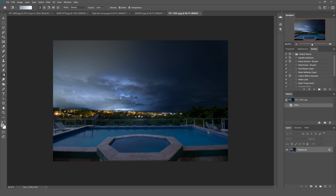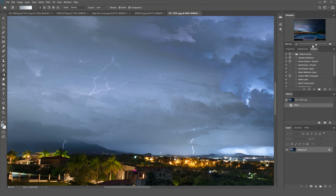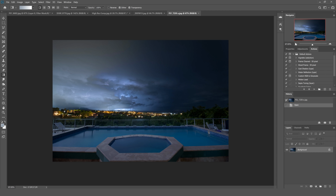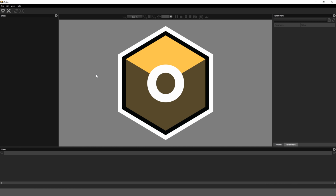But as those were going off, I thought, let me go grab a camera. Let me do like a 20-minute exposure. And I was able to capture all of these cool lightning strikes in here. But unfortunately, I never captured the lightning strikes that hit really close to our backyard. So what you can do in Optics is we can add our own lightning strikes. This is really, really cool.